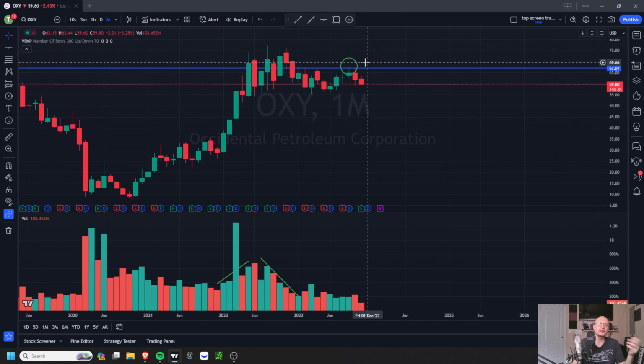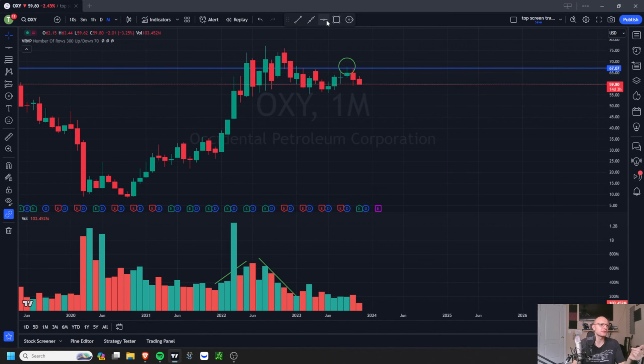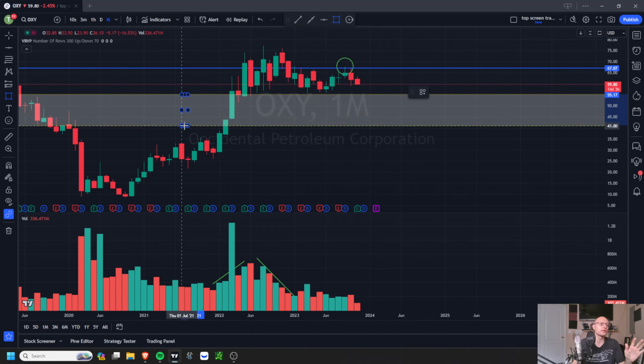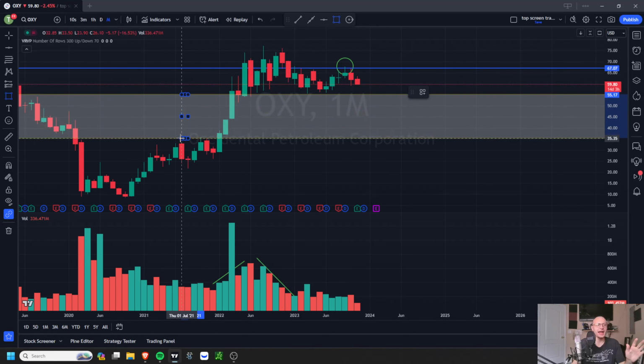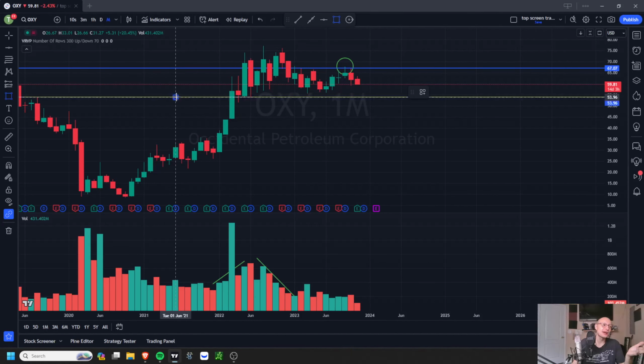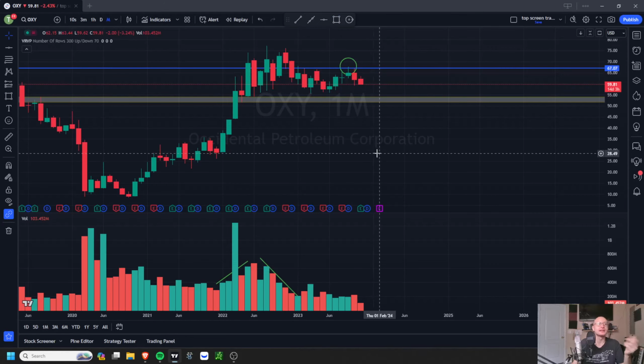So yeah, I'd be patient for longs, especially when you see something like this in the monthly. I think being patient right now is definitely going to work out. Really, anywhere in this fair value, right? Anywhere here, this seems like a good deal. Now, if you're going to make a risk to reward trade instead of a swing or an investment, I try and narrow it down to here.